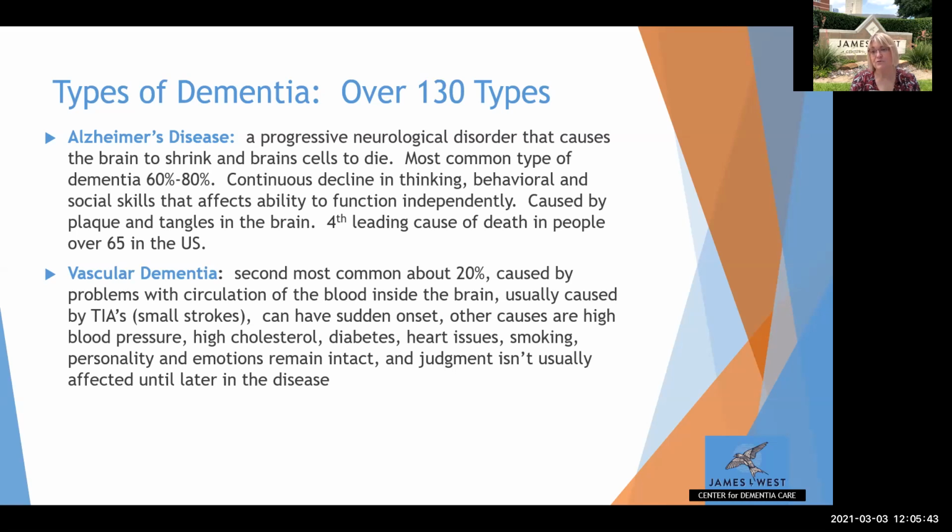Vascular dementia, 2nd most common type, and it's exactly what it sounds like. It has to do with the cardiovascular system. Most of the time it is caused by TIAs, those little mini pinpoint strokes in the brain. Most of them can be seen on an MRI. It's the one dementia that can have a sudden onset. The others come on gradually, even though sometimes it feels like they went in, they had that surgery, and they woke up with dementia. I've heard that many, many times.